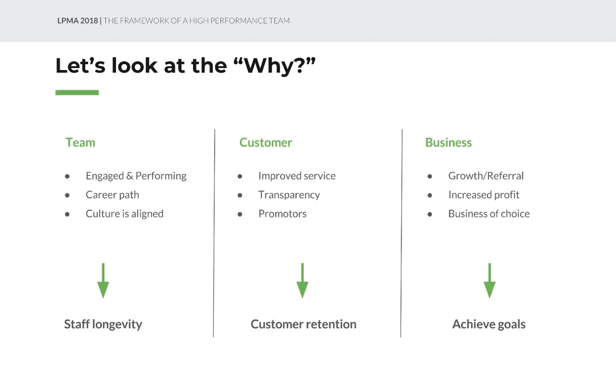So let's look at the why. So I've split it up into three different areas here. So I've got the team and the customer and the business, and some of these overlap a little bit. But what we're finding with the team is that a high-performing team is better engaged with your business, and the performance obviously is a byproduct of that.